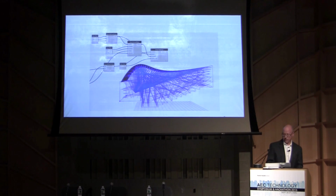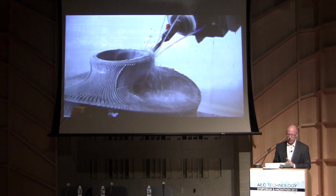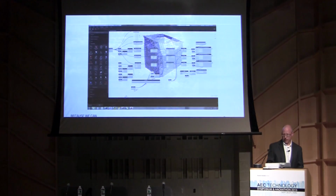Even things like acoustical analysis. There's guys, Flanagan and Lawrence in the UK. Fabrication, another thing. So I wrote this. This is connecting Mathematica and Dynamo together to come up with an overall surface, and then create from that a set of toolpaths that were used to drive a robot.